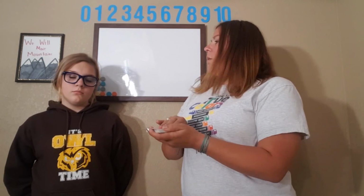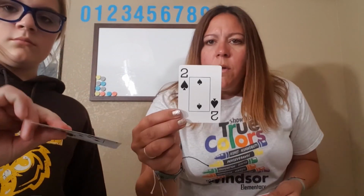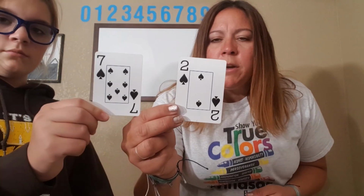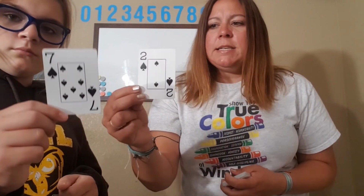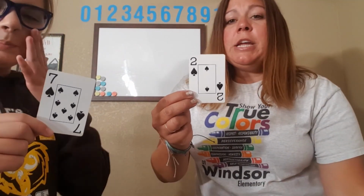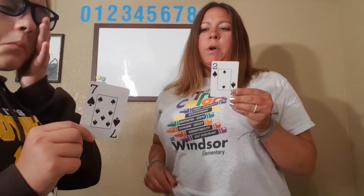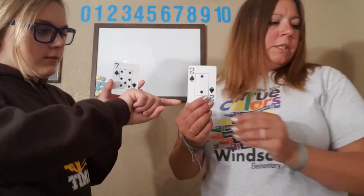All right, so Emma's going to pick a card. I'm going to pick a card. Whose card is greater? Which one would Greater Gator chomp? It's 7. Since Emma's card is greater than mine, she gets to choose an addition or subtraction problem. Let's do subtraction. She wants to subtract.